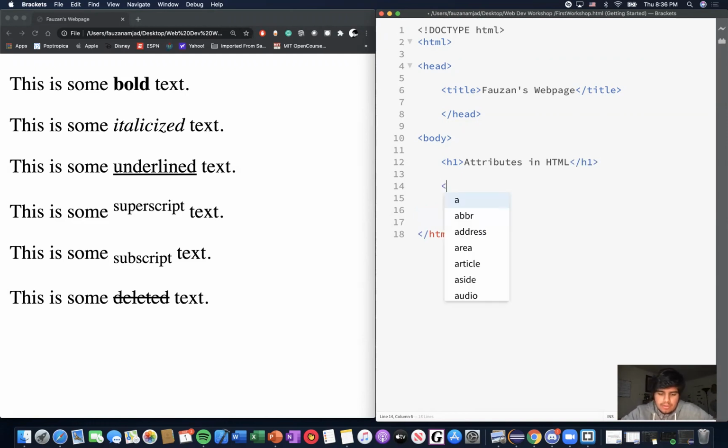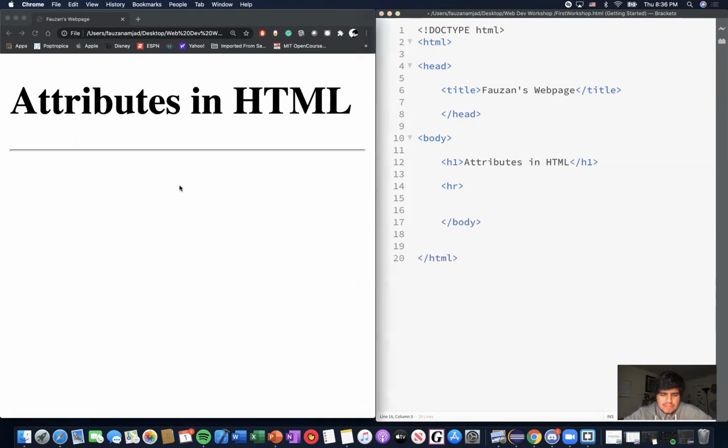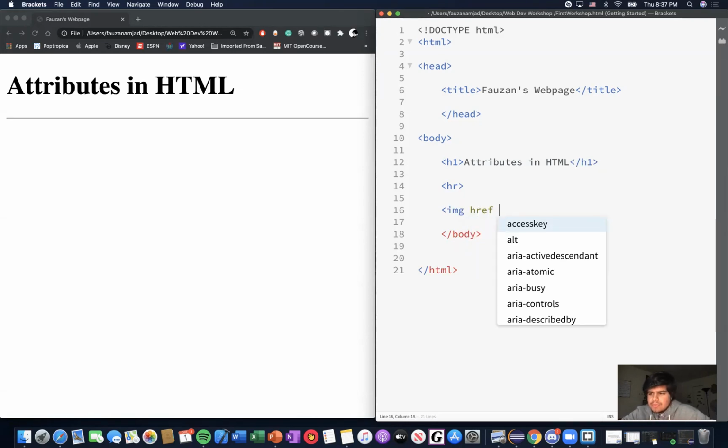Alrighty, attributes in HTML. Let's remove that. I completely forgot my end tag for body. There you go. This is pretty big simply because I just zoomed in. This is at 100%. This is at 250%. To get an image into HTML, we use the image tag. It's simply IMG, not image. And we do href. It's not source, it's href, because source is something else. Actually, no, I'm wrong. It is source. Href is for links. I completely forgot that. I do get those two mixed up all the time.